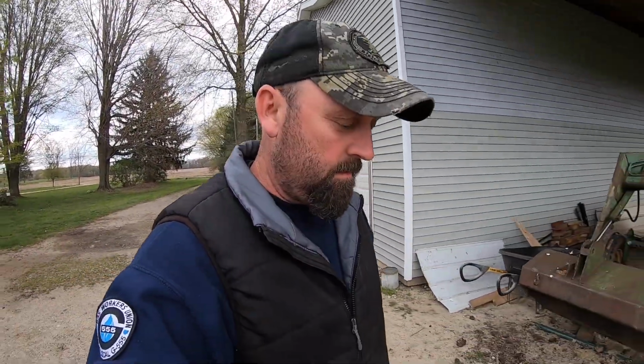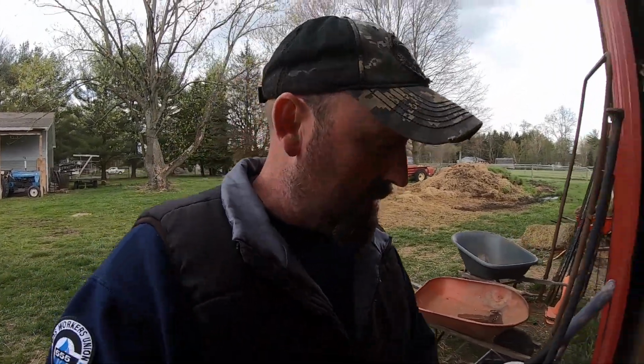Hey, we're gonna go out here and check on these chickens. They have been treated now for two and a half days, three days, something like that. So we'll go out here and get them checked out, see if they're improving at all. Like I said, normally that stuff runs its course pretty quick in a chicken. Usually a chicken doesn't make it unless you catch it early enough and get it treated. So let's see how they're doing. Hopefully they're doing better here, and we'll check on a few other things.